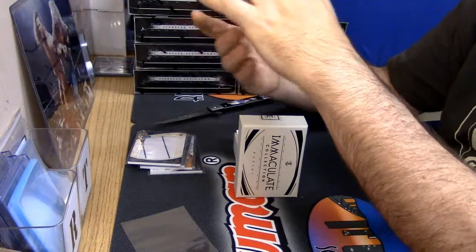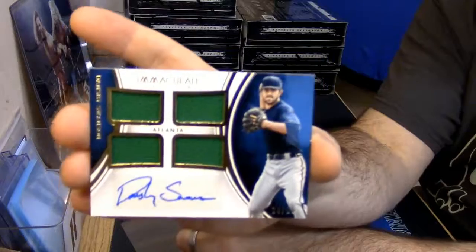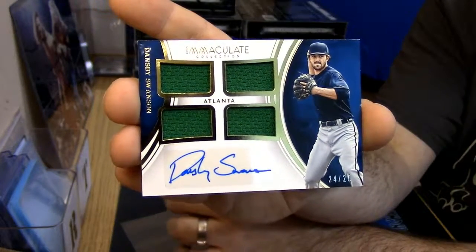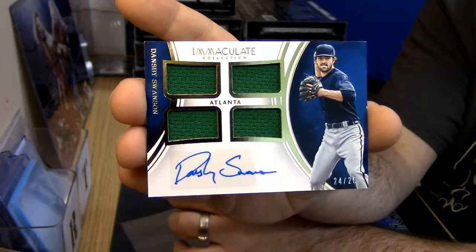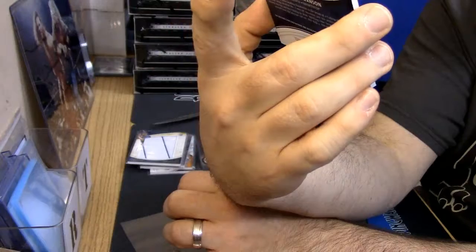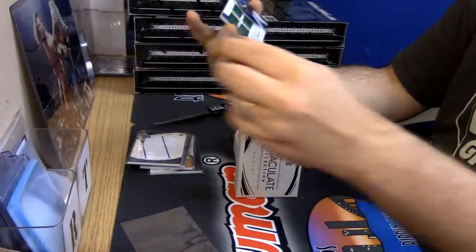But 24 out of 25, quad relic auto. Dansby Swanson. Dansby, quad 25. It's a good card. I don't think any of these cards will grade, though.